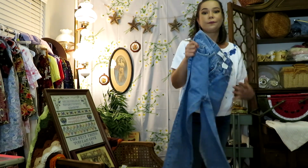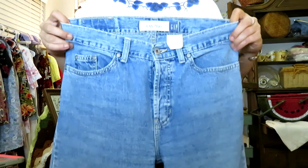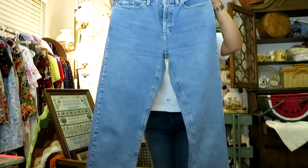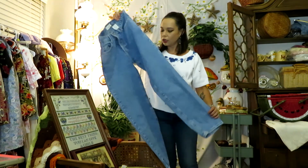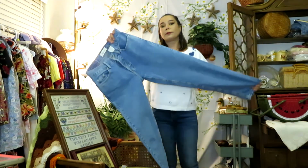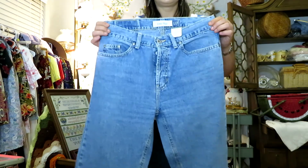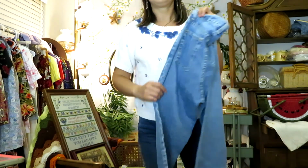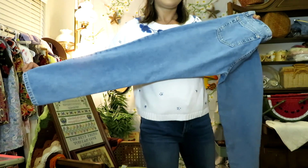And then I got a pair of low rise, according to them, Gap jeans. These are not low rise. This was before you knew what the true evils of low rise were, and I'm probably going to start wearing low rise jeans as soon as it comes back in style. So I'm fine with it. It's whatever. But these are really nice and worn in, and they're a great color.